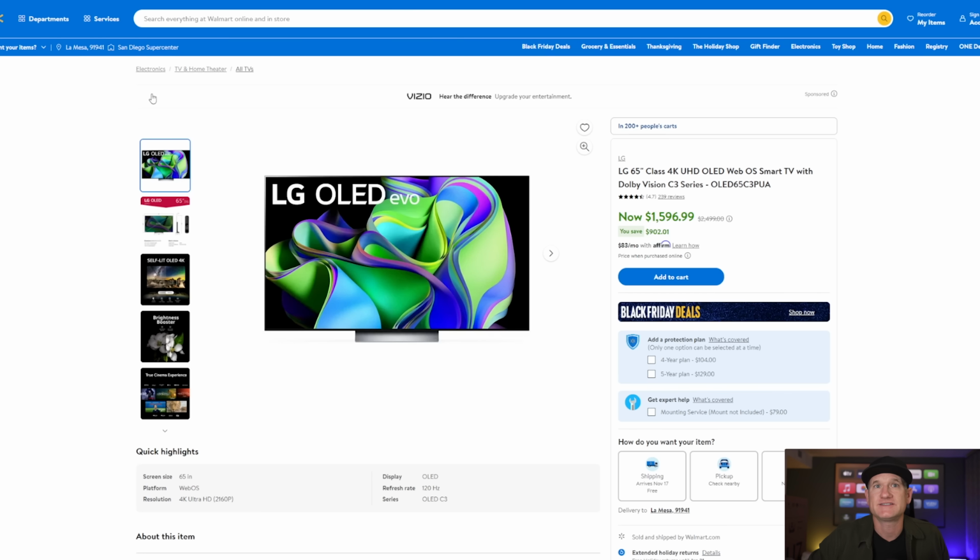Now, this year, LG has another OLED. This is their classic C-Series OLED. That's fantastic. And I would say this might be even a better deal, but it's still $200 more. So something that you can look at, the C3, fantastic TV. It's got better gaming specs. It's a newer TV. And to be honest, it's as bright or brighter than that OLED from Sony. However, that Sony, it's a really nice one.